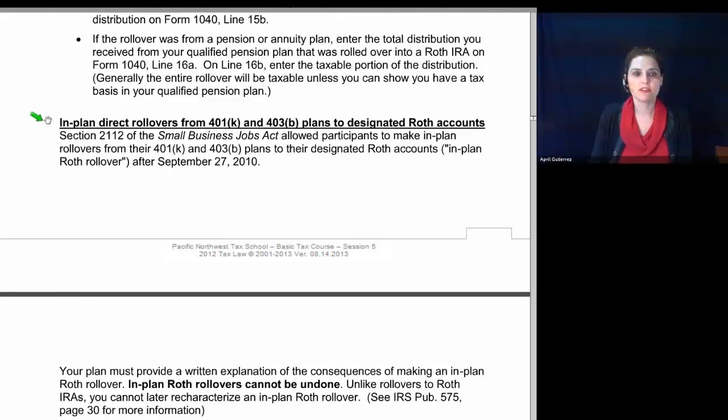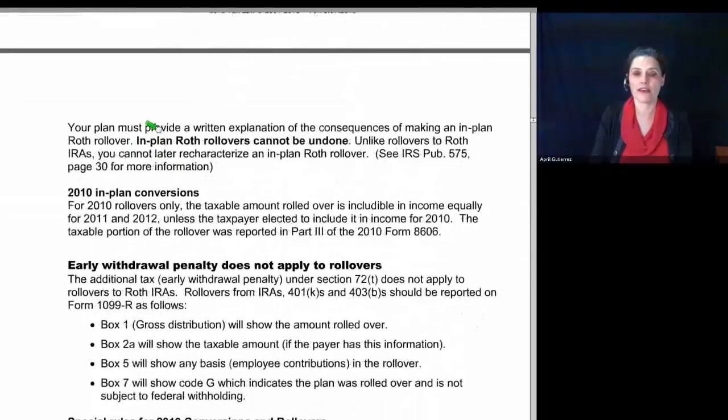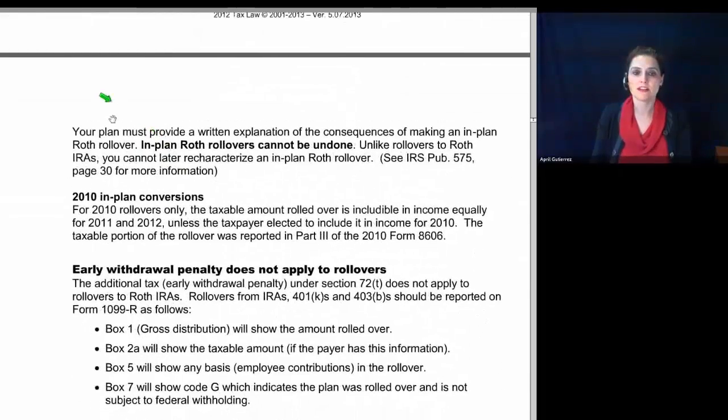We have something new here called an in-plan direct rollover, where you take money from a 401k or a 403b and roll it into something called a designated Roth account. A designated Roth account is not the same as a Roth IRA. A Roth IRA is a form of IRA, but a designated Roth account is not a form of IRA. It's a form of retirement account, and it is similar to a Roth account in that the money you put into it is not deductible, and presumably when you start to take qualified distributions, those distributions will be tax-free.